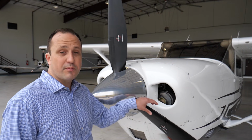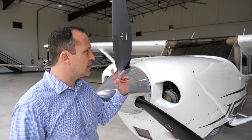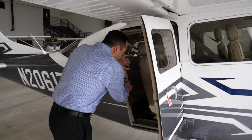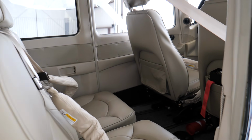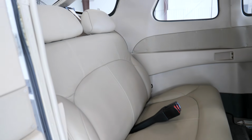The turbo models are equipped with prop heat, also pitot heat as well for ice protection on your propeller and pitot tube. You have dual opening cargo doors. So this is one of the nice features about this airplane. Very wide accessibility into the fuselage. You can either load into the second row seats from the pilot seat, or you can load in from here.